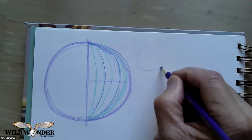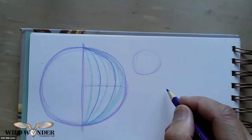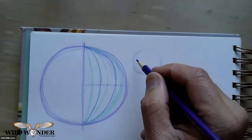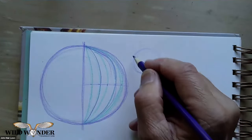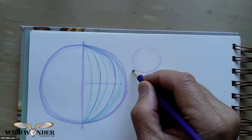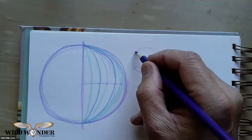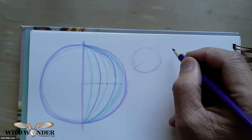I'm drawing the moon in the sky. I start with whatever phase it is. I just lightly draw myself a circle. And then I look at where on that circle is the crescent part of it, the tip of the crescent part of it. And I put a little line on there saying that the crescent is pointing towards this way.